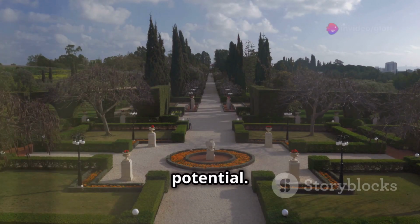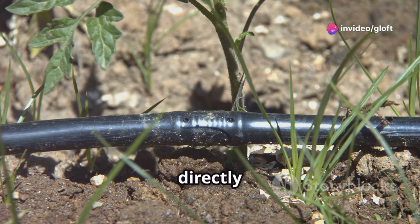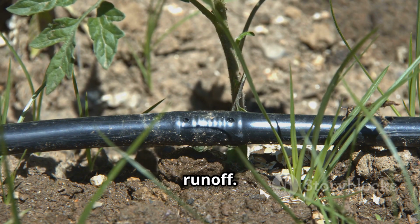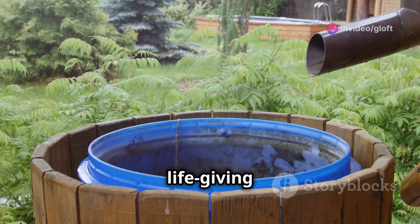its life-giving potential. Drip irrigation systems, with their network of tubes delivering water directly to plant roots, become our allies in precision watering, minimizing evaporation and runoff. Rain barrels, strategically placed beneath downspouts, capture the life-giving showers from the heavens, allowing us to utilize this free and precious resource to quench the thirst of our gardens.